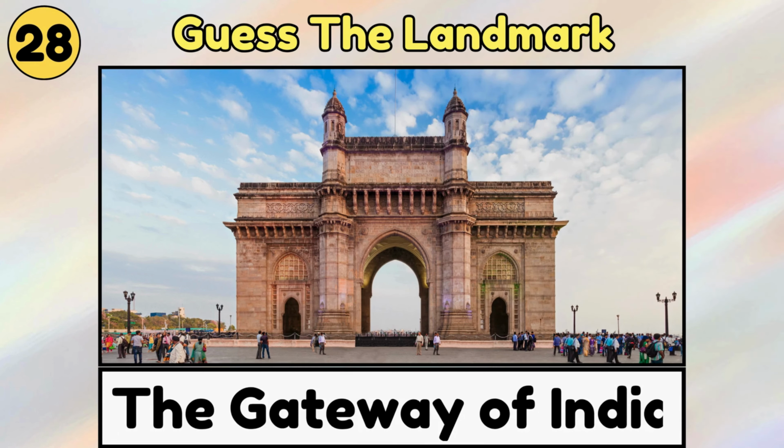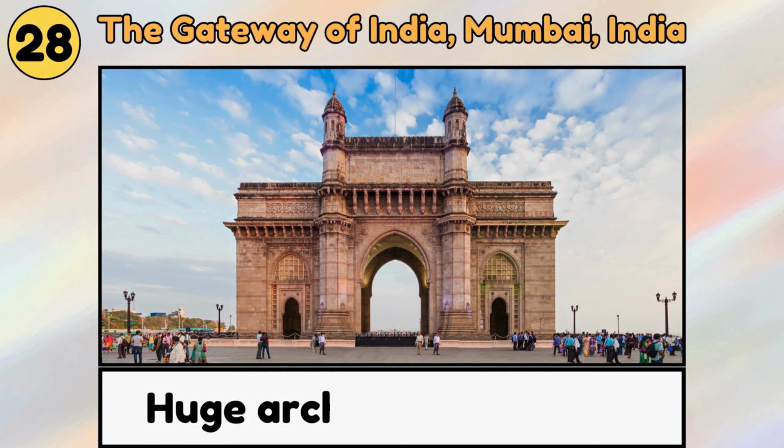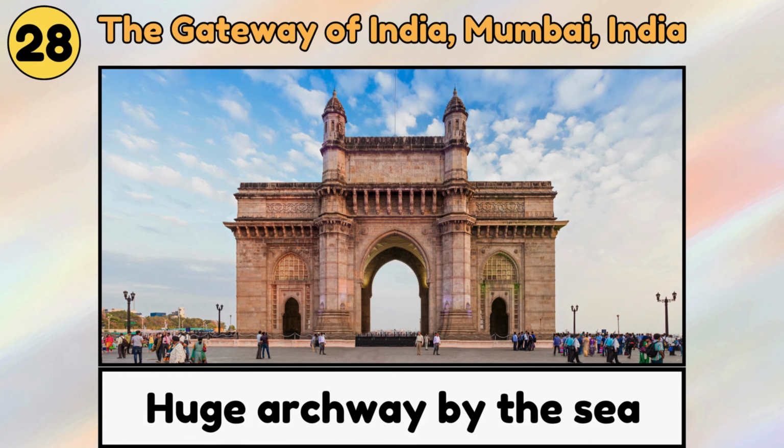The Gateway of India. The Gateway of India in Mumbai, India, is a huge archway by the sea, greeting visitors like a giant stone hello.